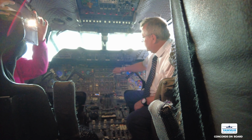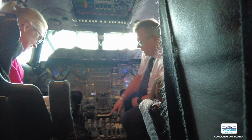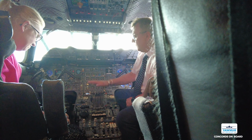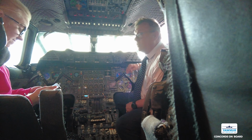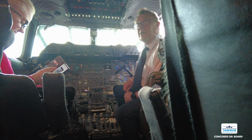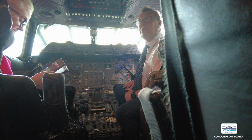You've got 4 engines, 1, 2, 3, 4. 4 columns, 1 for each engine, and you've got 4 throttles. And these piano key type things are the reheat or the afterburners. So on takeoff, you've got to get this aircraft out there like the Ryanair 737-800 over there, that takes off about 150 miles an hour. Concorde takes off at 250 miles an hour. So you've got to get this aircraft up to 250 miles an hour in the same distance, i.e. the runway length that they use as well.